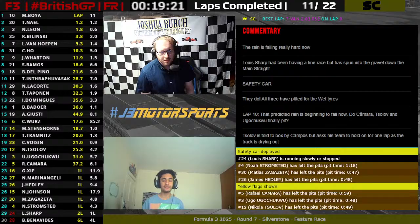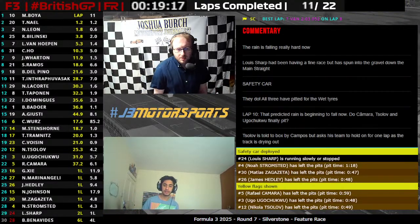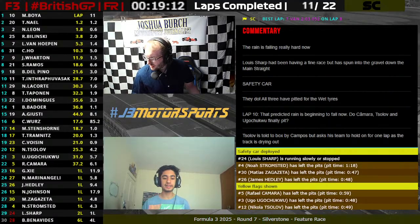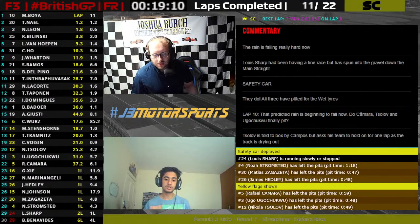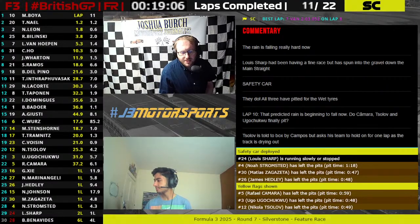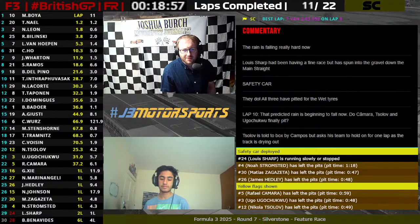But we have the FIA Formula 2 feature race to come, of course, after this, which hopefully we'll be able to see some great racing in, as we review what happened in the pit lane as the tyres are being changed. We have to get past half distance in order for full points to be allocated for this event, so maybe that's what they're trying to do. What are we looking at here in the pit lane? There's no unsafe releases.